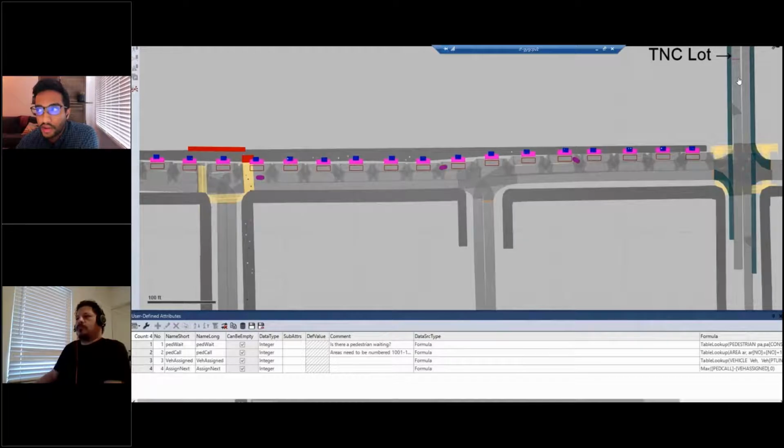In this video, the TNC lot is located near the top right of my screen where the TNC vehicles will be arriving from. The blue areas represent pedestrian waiting areas, and the tiny dots on your screen are the pedestrians leaving the stadium. As we were building our simulation, we added some labels to flag which areas have a ride request and a pedestrian waiting. We also have some labels to show which of them have a TNC vehicle assigned to them. And lastly, some labels to show the occupancy of the TNC vehicle. So these visual elements helped us troubleshoot our code during development and also to monitor the results.